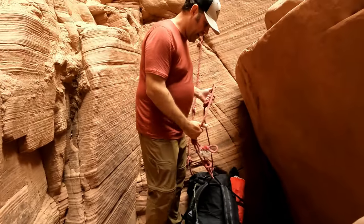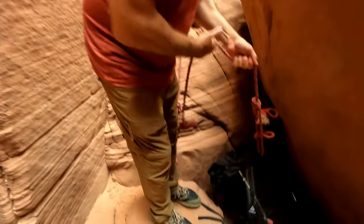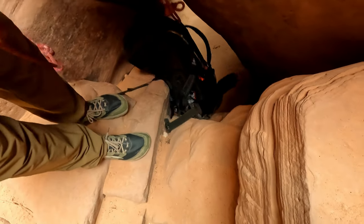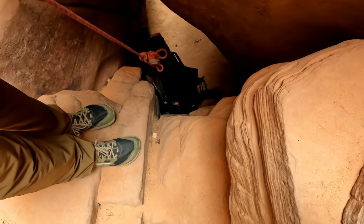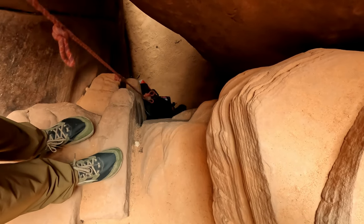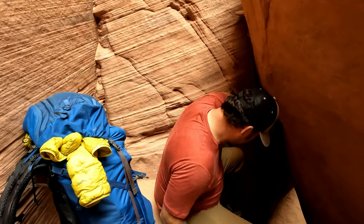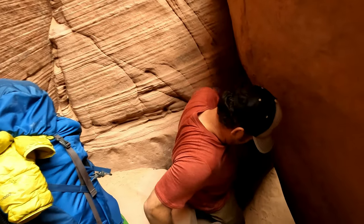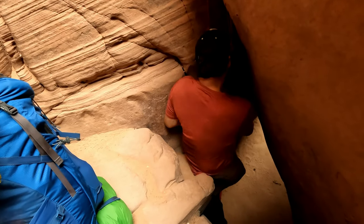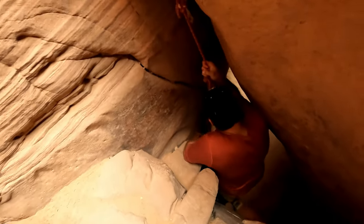Okay, so let's try a pack lower right here. Fairly straightforward. Okay, step two, I'm gonna lower myself down carefully and slowly to these two ledges. Now I'm gonna use this rope and hope that it's stable. Up to my knee.